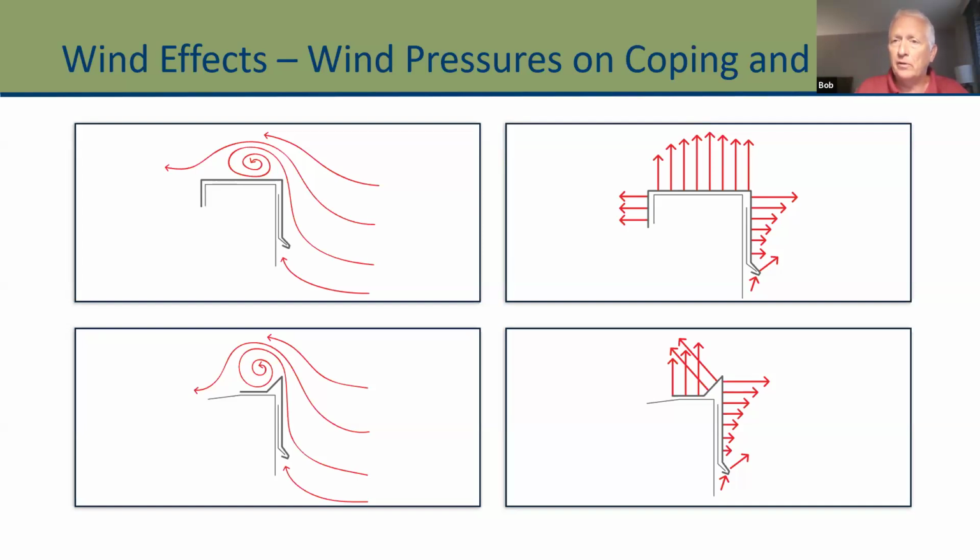It doesn't do all three of those at the same time, but it will do two of them at the same time, either top and back or top and face. Then the lower is just showing for a fascia that you get the same thing, but really predominantly you're looking at a negative pressure pulling out on the face of a fascia or gravel stop. This is important because you'll see later when I talk about how we're testing edge metal, these are the loads we're trying to simulate when we're doing testing.